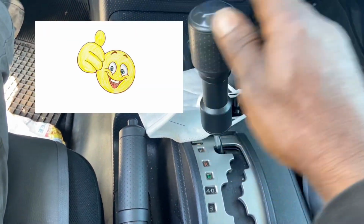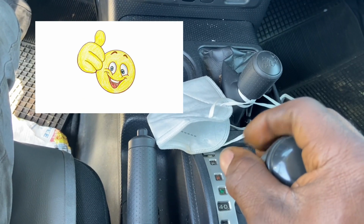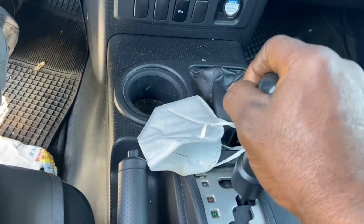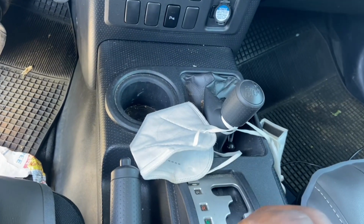Looking good. So once it started, just make sure you cycle it through the gears, everything.